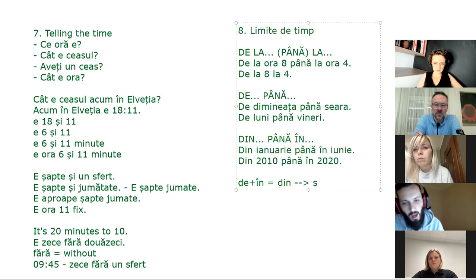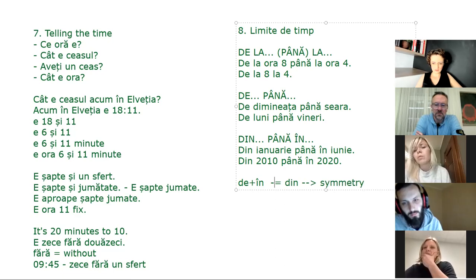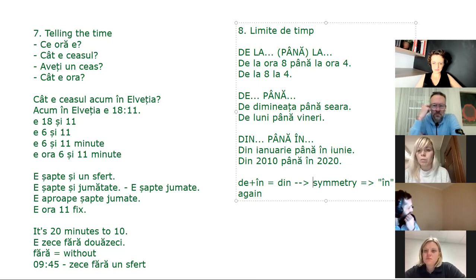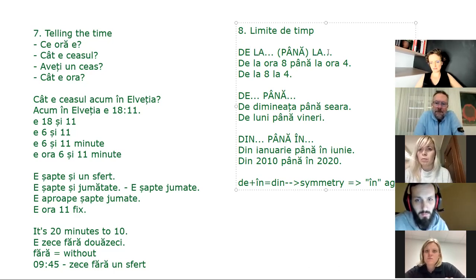And then there is symmetry. Am I spelling it correctly, or do I need a double M? Double M. Okay. So there is symmetry. So if you have în on one side, you will need în on the other side. Does this make sense? Because I said din, I will need to say până în. So if I have this preposition on one side, I will need to have it on the other side too. And this happens with de la again. It's the same principle. You know that you need to say la because you begin with de la. So the symmetry principle asks that if you have this preposition here, you also need it on the other side. And notice in the middle, you don't have anything, so then you don't need anything on the other side.